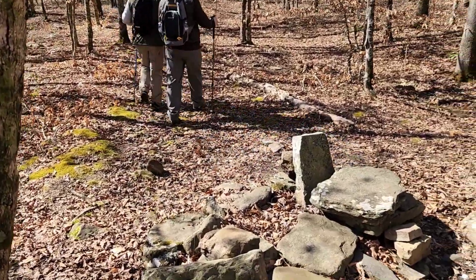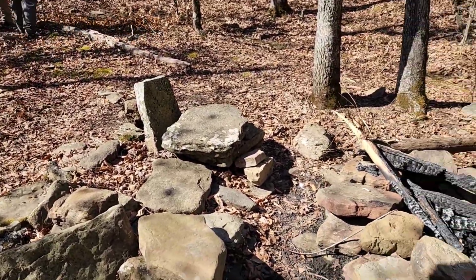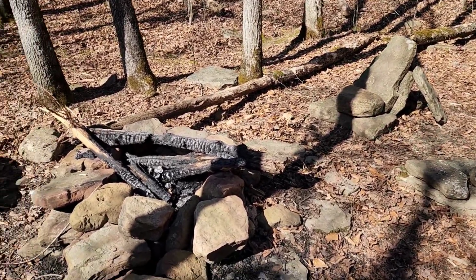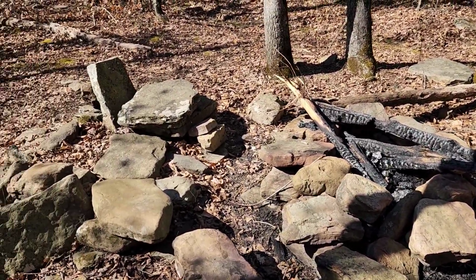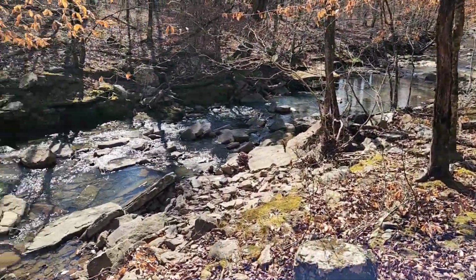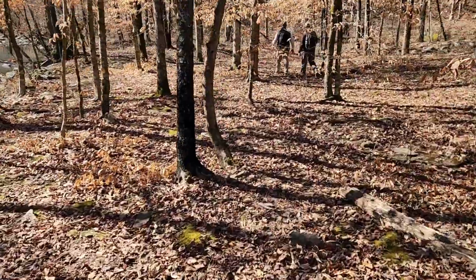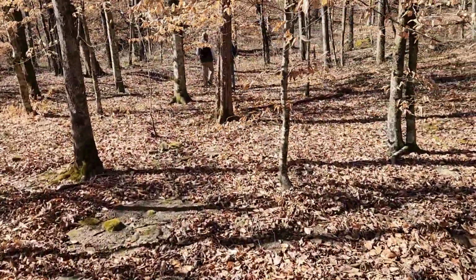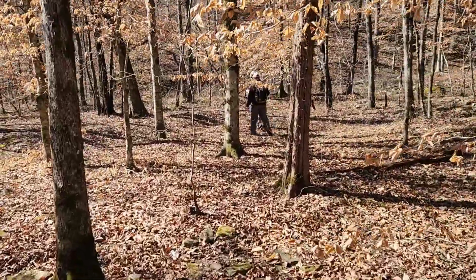Well, I spoke too soon on that campsite over there. I actually think this is the one Mr. Henry was talking about because it's got rocks made into chairs and a fire ring. So, two really good campsites right here by the creek. We just crossed right there, and we're heading back downstream to the trail. We're gonna pick it back up, and we'll be getting close to Hobo Falls here in a minute.